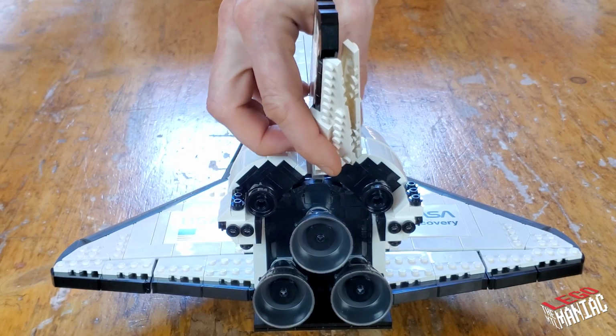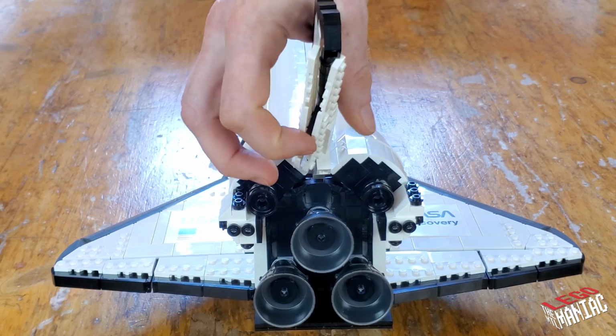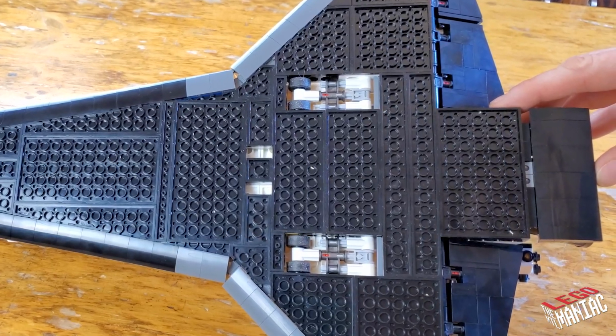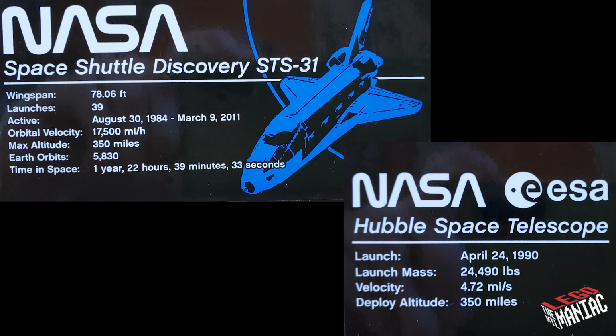Coming back to the tail, we have these little flaps, which you can position for left or right maneuvers, or expand for air brakes. And now to the landing gear, which deploy very quickly and easily by pressing in the release, located all the way in the bottom back of the ship. And then we have these two little plaques, which each display some nice little fun facts about our two display pieces.